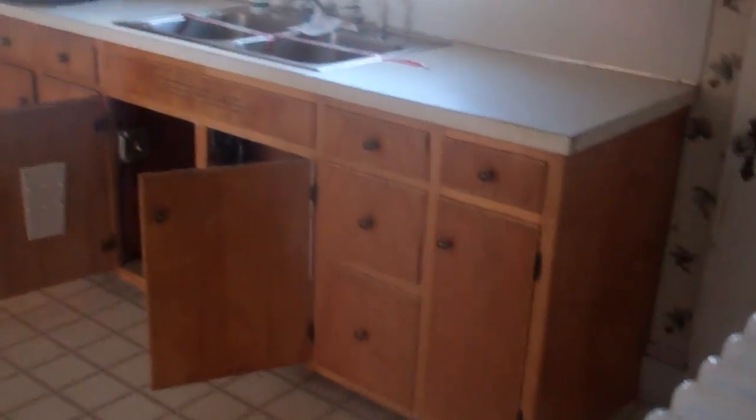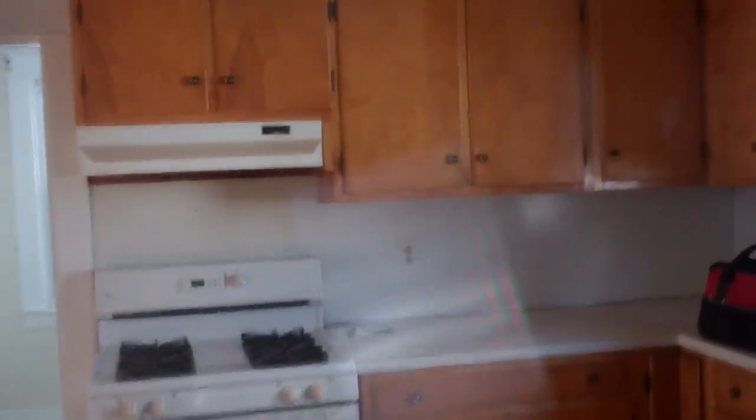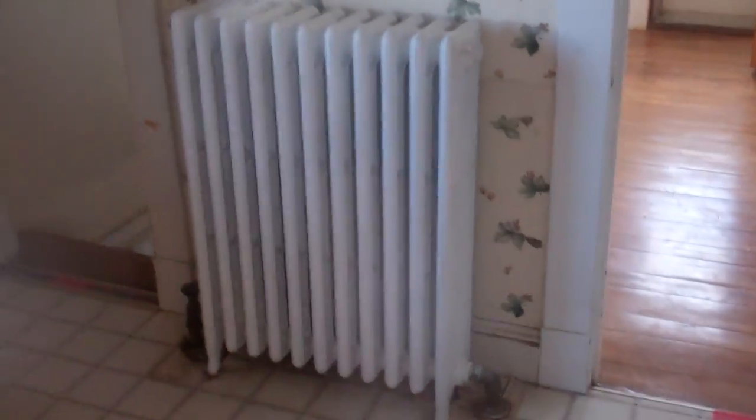I think we just knock that wall out and just open up the whole living room, dining room, kitchen. That's what we need to do. Open this whole thing up. The kitchen measures out at 13.5 and 11.8 is what the kitchen measures out as. Radiators.